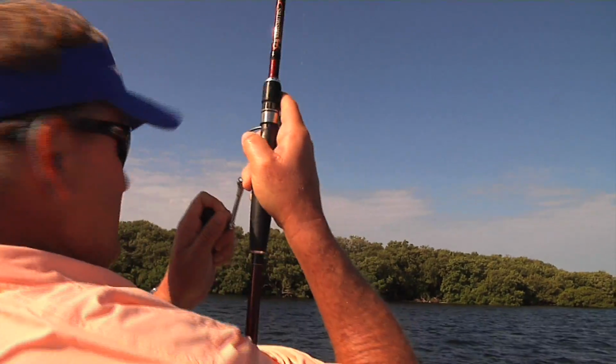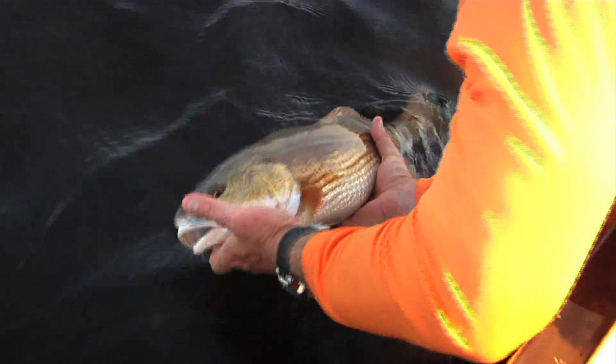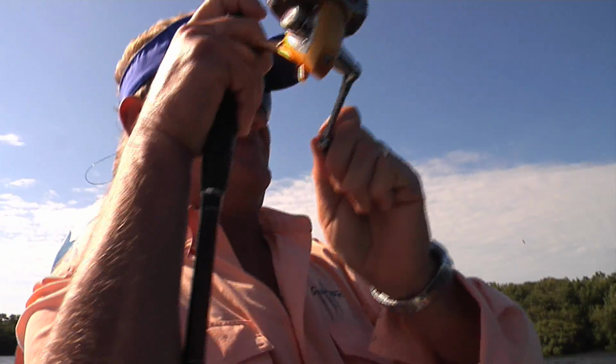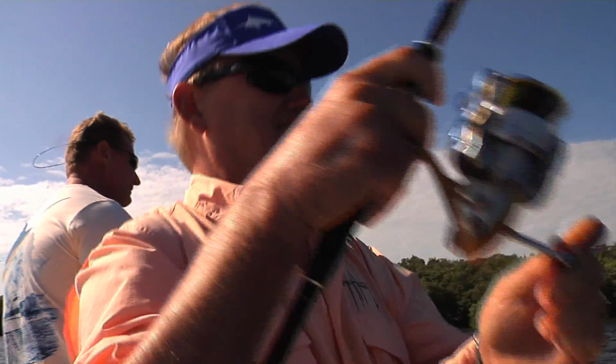Wow! Well, that one bit like a wahoo. Yeah. Kaboom! We're on a big school of redfish. This is just awesome. Tampa Bay. To see fish do this in such shallow water is really a treat for everybody. Redfish. Doesn't get better than this.